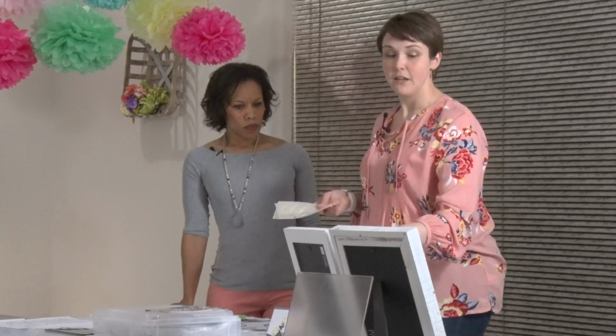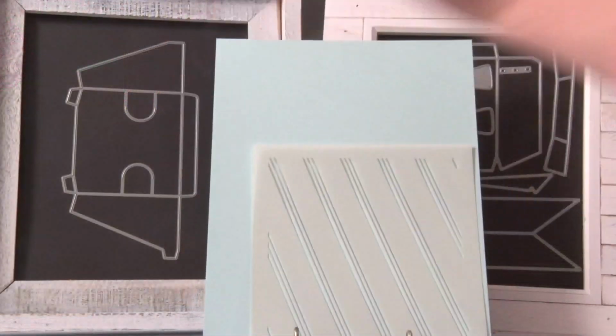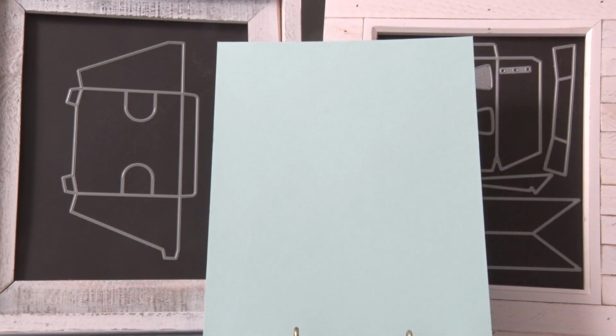Here's a little tip, a preview of my post on these later. You stencil one way, clean it off, flip, and stencil the other way, and you have the perfect spacing. You don't have to worry about spacing. Wow, great tip. And more is coming at you. You just have to wait a minute, but I will have more tips and tricks with these stencils for you.